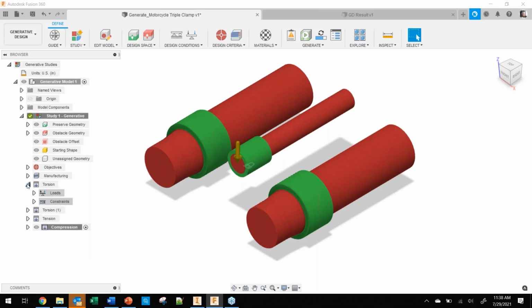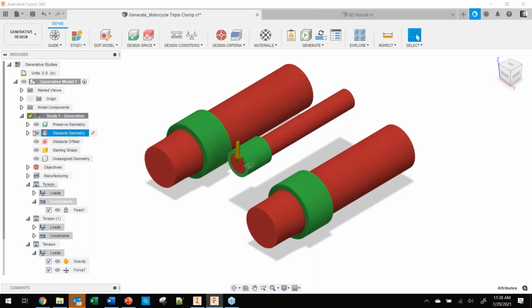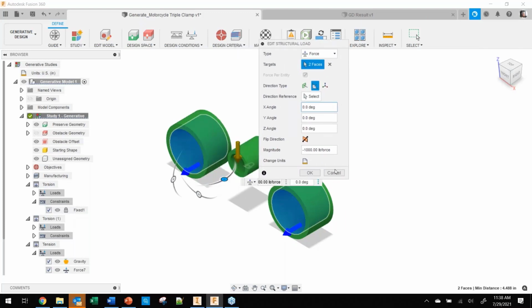Then you go and you define your loads, and you can see the arrows here on the screen. For example, this is defining gravity. We have some other loads here for constraints. These are fixed constraints. You can see the padlock showing up on the screen, meaning don't mess with that, don't move it. And then you can get into torsion and even tension. And we turn this off real quick, and you can see those arrows here defining that. And you can go in and fill in the parameters. What kind of magnitude or force are you looking at, and in what direction or both directions, and so forth.